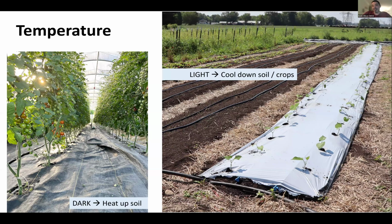Temperature. Does anybody know what this is? That is cereal rye that had been tarped and then crimped, tarped, untarped, and then sweet potatoes planted into it. This is actually from my garden, and when I got to reading about sweet potatoes, from Purdue's documents or farmer documents, books, etc., they all say sweet potatoes need warm soils.